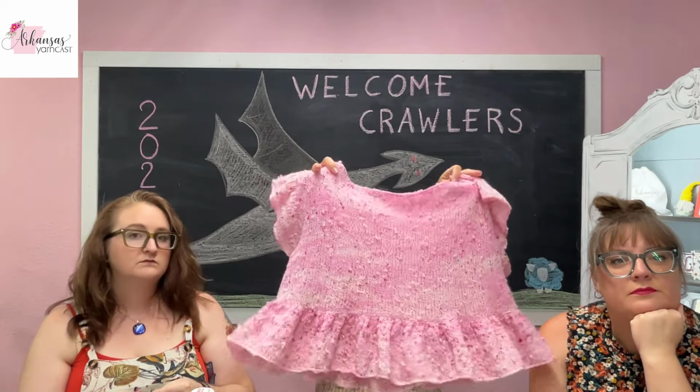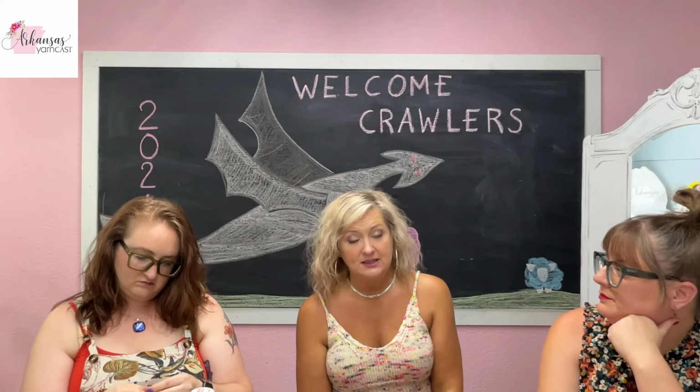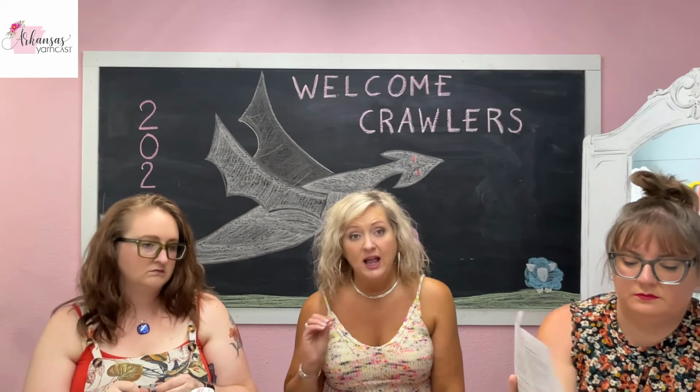So the Flutter Buttshirt, I have it finished. And then y'all know every single year we do a knit along for the Arkansas Yarn Crawl, and this year we did the V-back tee by Jamie Hoffman, and it was a challenge for me because I don't like having to pay super close attention to a pattern, and so I did have to do that, and it was beautiful. It's a beautiful sweater. I love it.